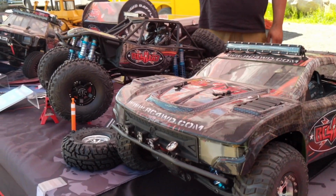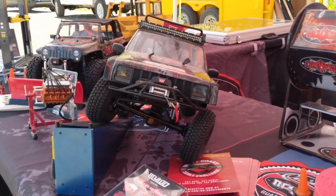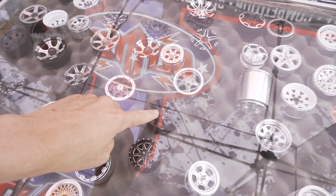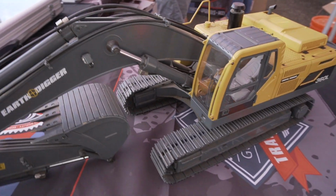It's insane how much scale stuff that you guys make that you would never know. Yeah, we make a ton of stuff, even down to just little cones, wheels, tires. Those look familiar. But yeah, we make everything. We make all our own trucks. We make accessories for just about every truck on the market right now too.